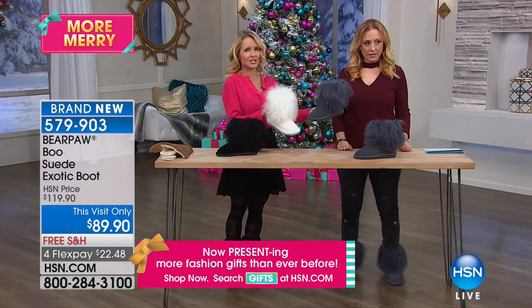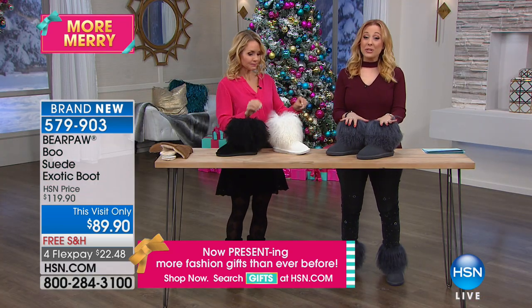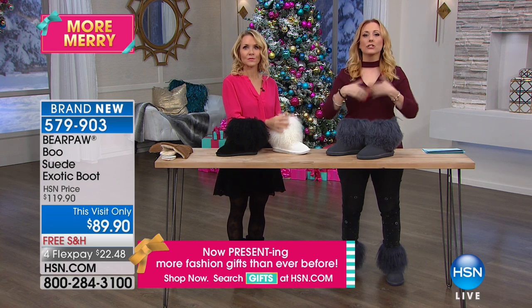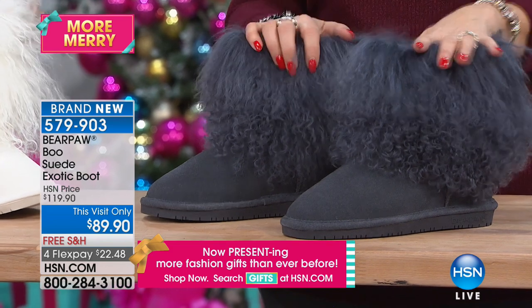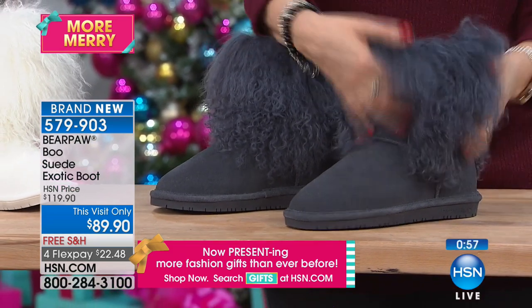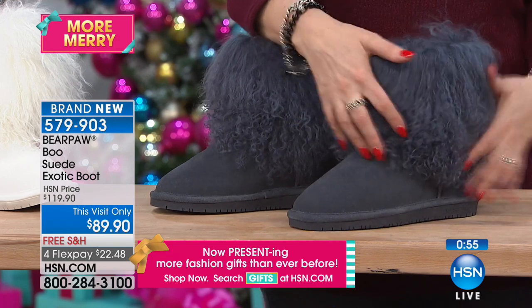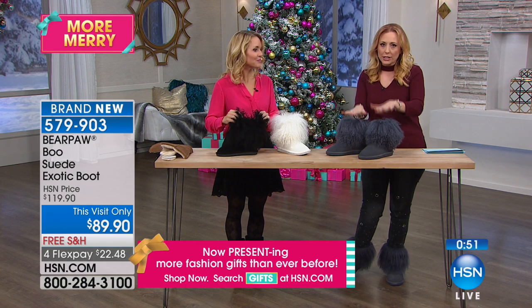Do you see that? It feels like a smooth leather, and so it's going to be easier to clean. And these are also getting very, very limited. And remember, you have until January 31st, 2018, but I will tell you that these will sell out very quickly also. The little taller version of it, it's already sold out.